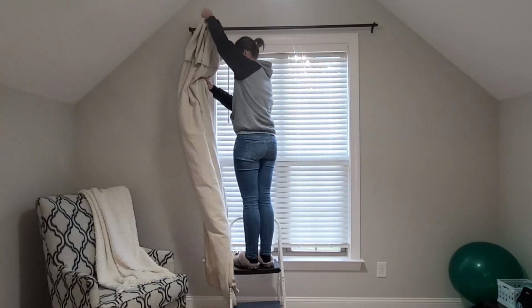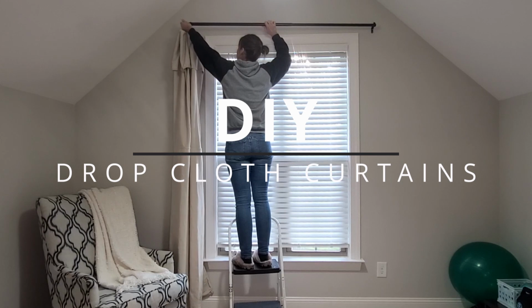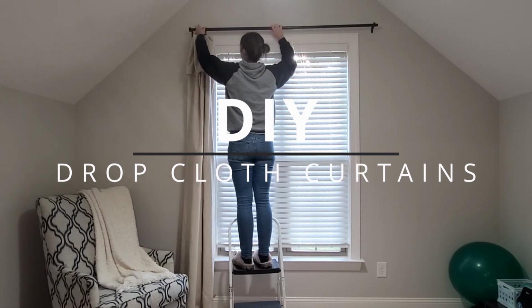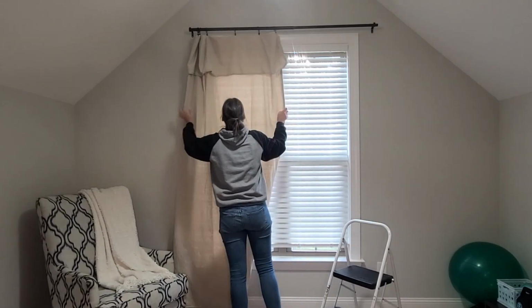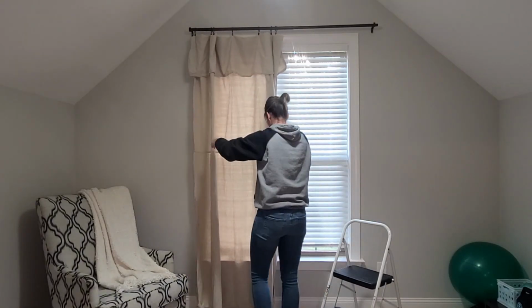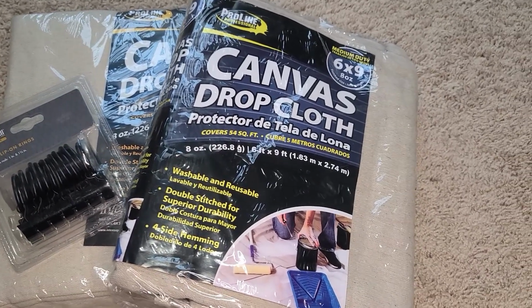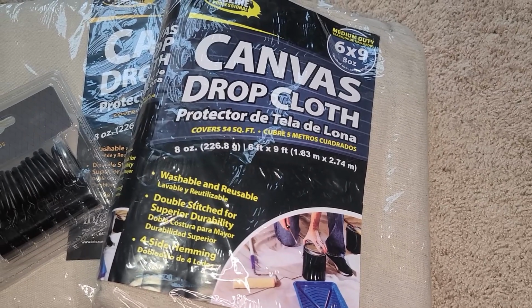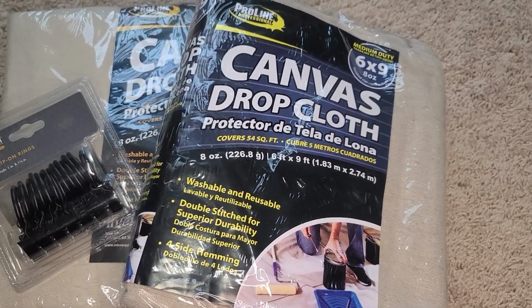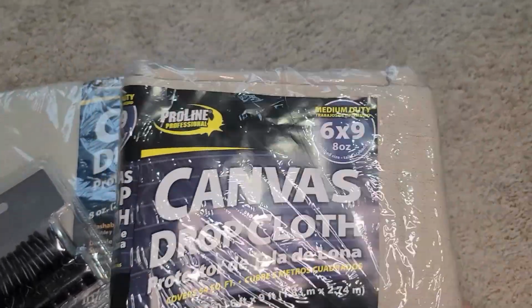Now, about those curtains, let me show you one of the easiest DIYs to make your own curtains out of drop cloths. Yes, you heard me, drop cloths. No sewing required because if you've followed me for a while, you know I'm allergic to sewing. I wanted very simple, light, and neutral curtains, but I couldn't find any actual curtains I liked. But then, after seeing a lot of people making drop cloth curtains, thanks to YouTube, I decided this was just what I wanted. They're so easy and affordable too.